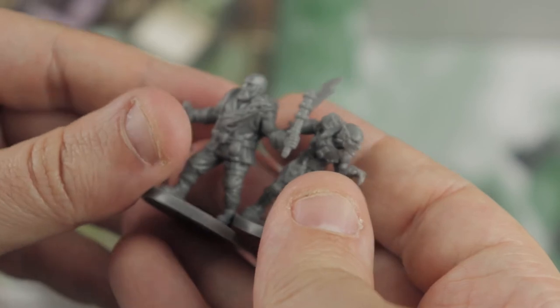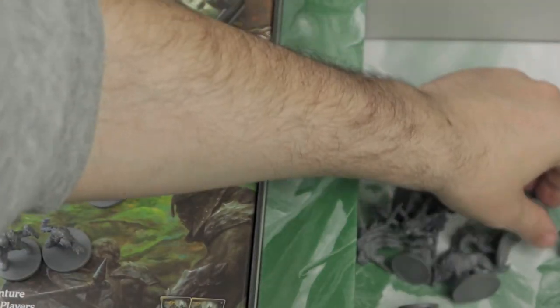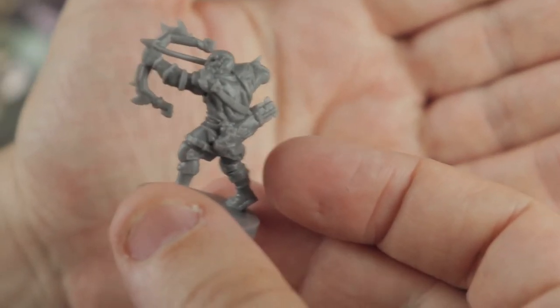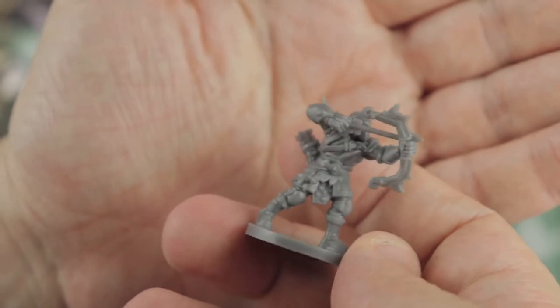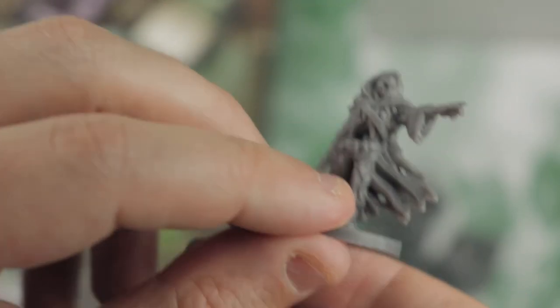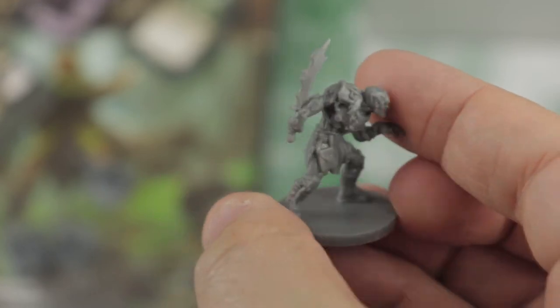I'm looking for unique stuff. This is not unique. I've shown you these ones. This one I've shown you as well, but not this one. So we have a bit of an archer orc. There you go. Looks cool. Another one of these cool looking ones, might be Nazguls. Another one of these.